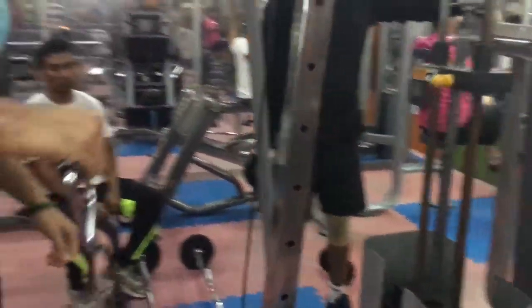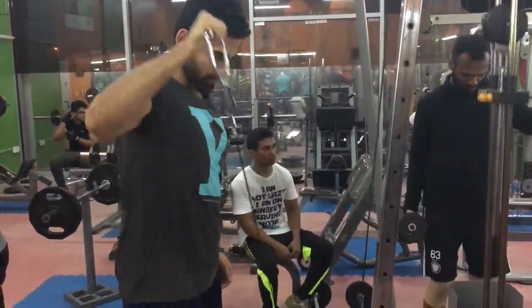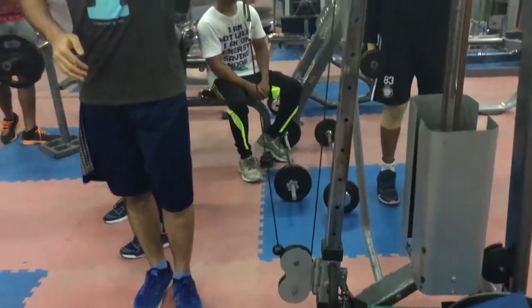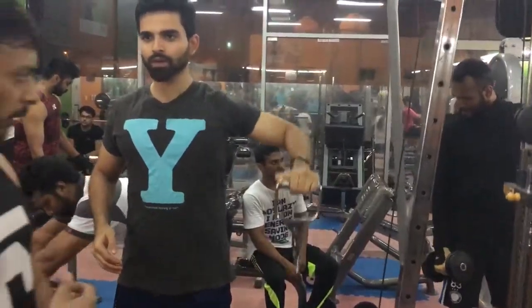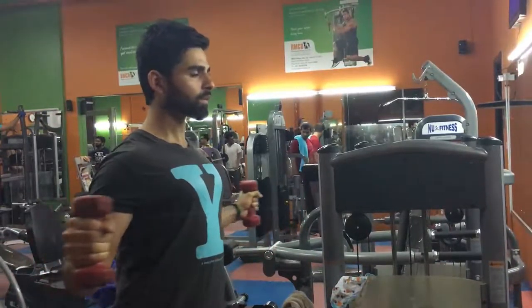There's one more variation. You could put it down and do this, and you can see it's going all the way to the back. I'm making sure I focus my mind on the shoulder girdle, and you can see my whole shoulder is moving up and down. It's not just the hand, it's my shoulders, and that's it.